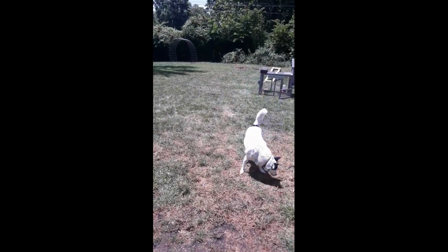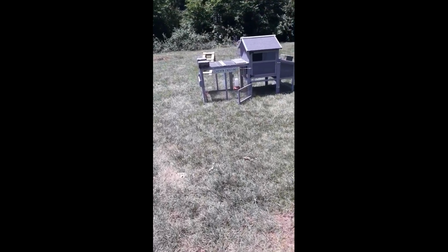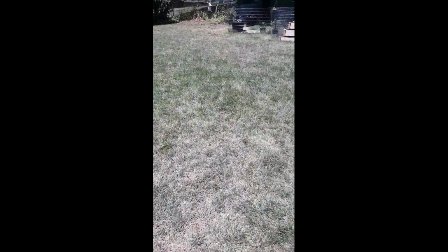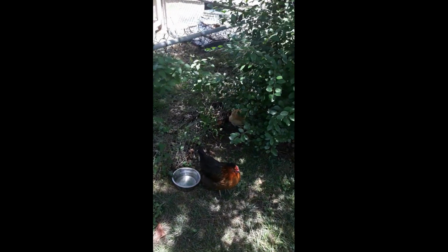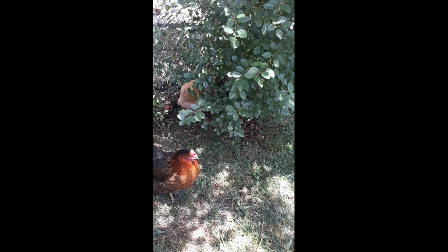We're coming outside to check on the chickens. It just stopped raining. Doesn't look like they're cooped up. Oh, look underneath the cherry bush. There's Chick Norris. And there's Karen. And way back there, you can see Attila the hen.